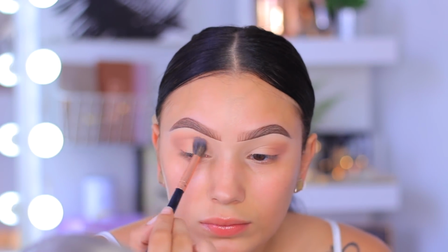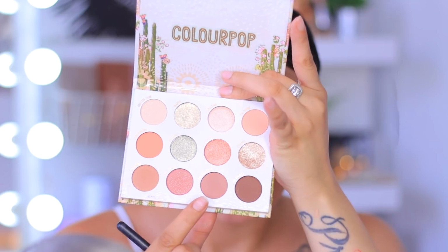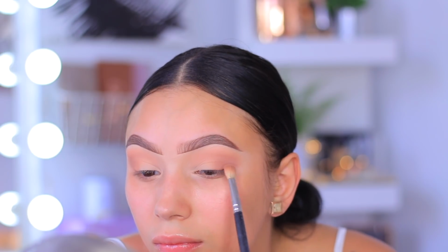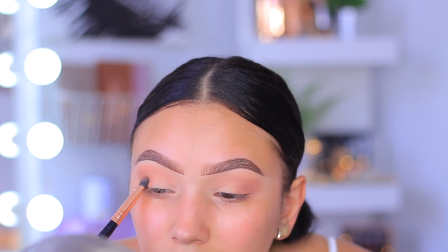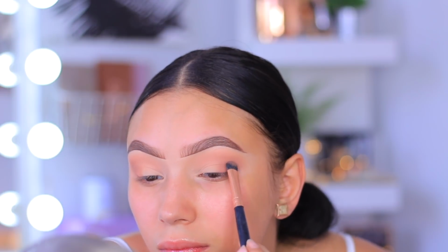So as you guys can see, I'm taking this on a big fluffy brush and just blending out the first shade that we used in our outer corner. Now I'm going in with the shade Come Together, which is a super beautiful brown, you guys. It's the undertones in this palette that do it for me. Like, girl, it is so beautiful. I love neutrals so much.